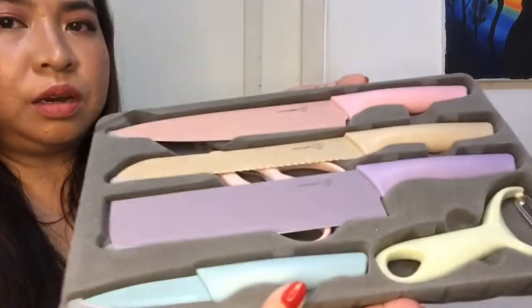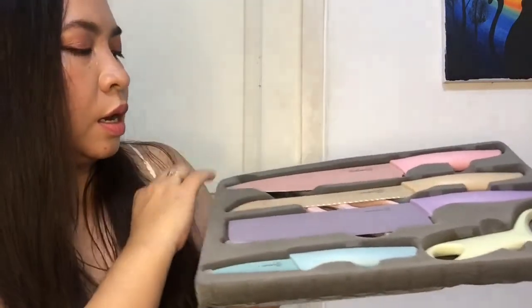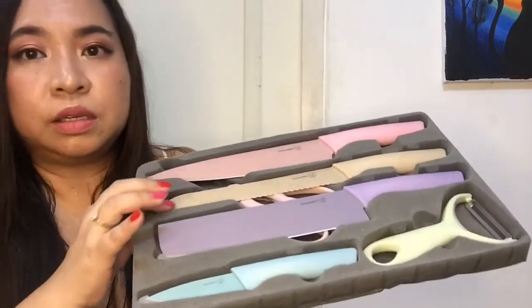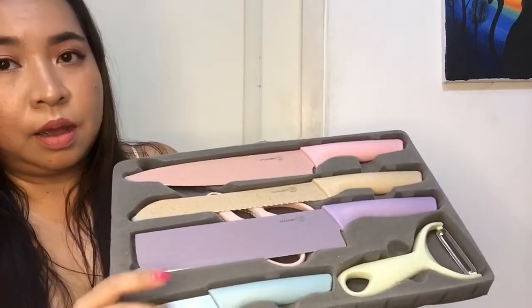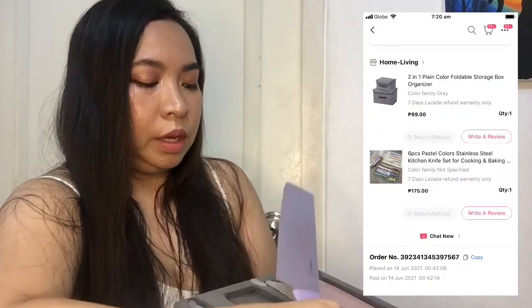Yan, ang cute kasi nung color niya, diba? Ang cute nung pattern. So, ayan, meron siyang ganito. I think this is for the bread. Tapos sa ilalim, meron siyang ganito. Yan, this is pink. So, ayan. Kasi, meron akong house, so, if napanood nyo yung house tour ko, ilalagay ko siya somewhere in the screen para mapanood nyo.